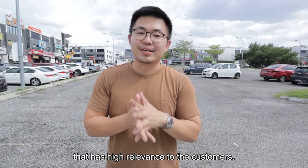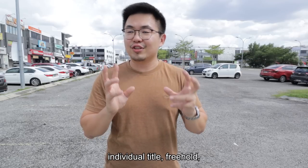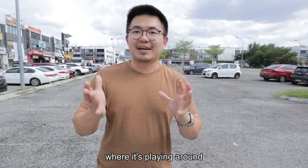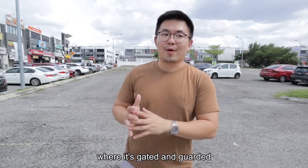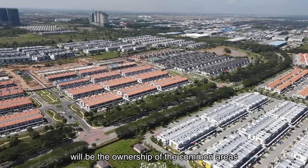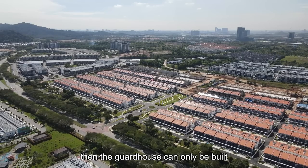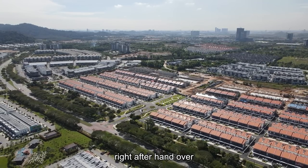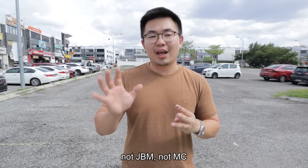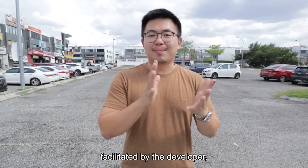And in this context, it's a double-story terrace house, individual title, freehold, but done in a way where it's playing around like a stratified development where it's gated and guarded. So the only difference here will be the ownership of the common areas that is under the municipal in this sense. Then the guardhouse can only be built right after handover. And the formation of the resident association, not JMB, not MC, is required to be registered. I think it will also be facilitated by the developer.